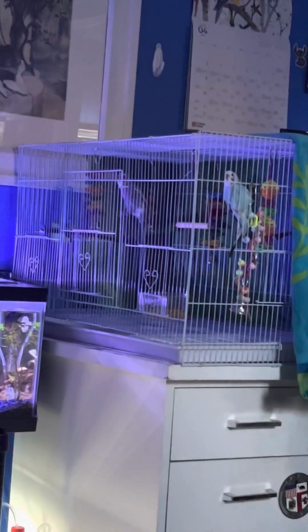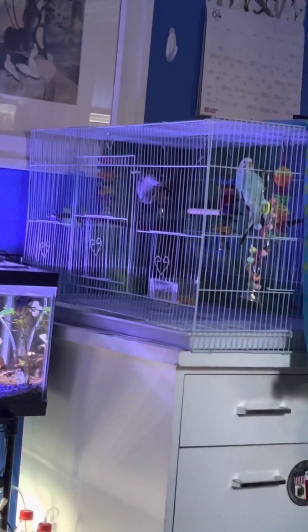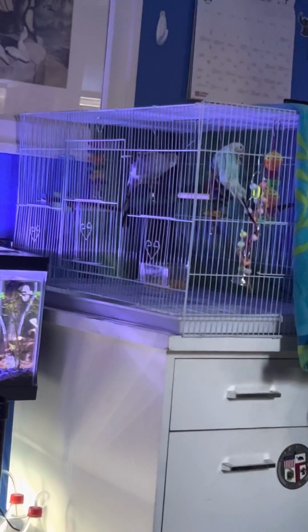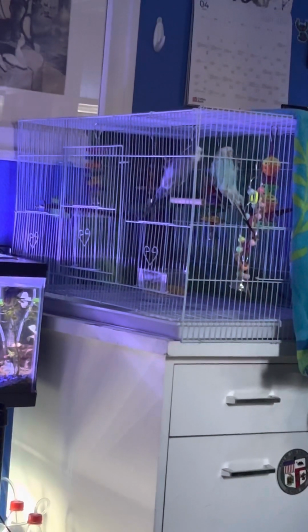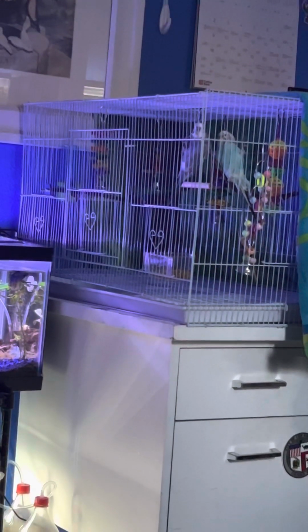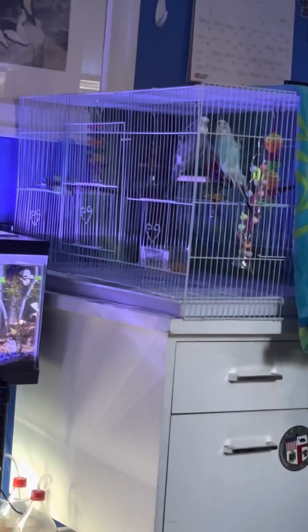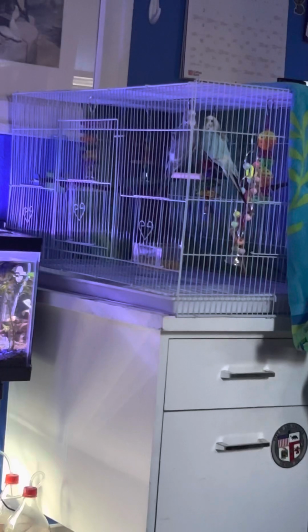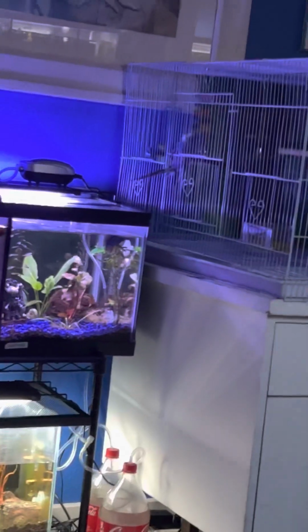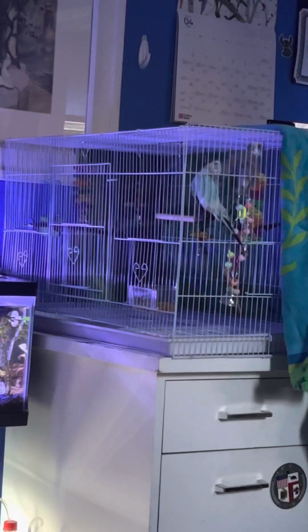Now, the cage is going to be considered their safe point, so you really want to introduce your hand to them by doing enrichment. What I mean by enrichment is you're going to want to purchase things like millet seed, or you could also feed from your hand, once the budgie has really gotten used to your hand, so that they know your hand is not a threat to them, and that they really trust who you are.